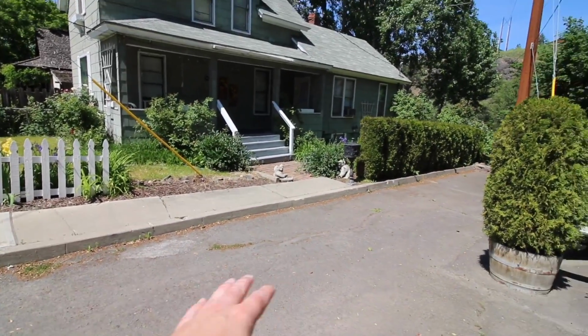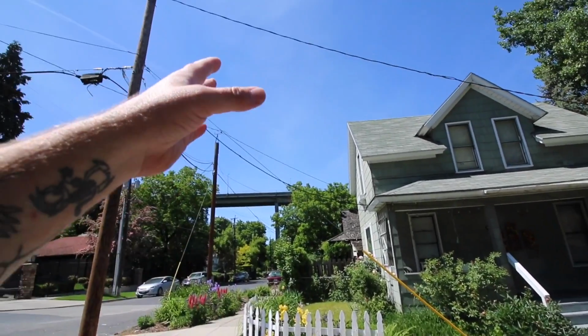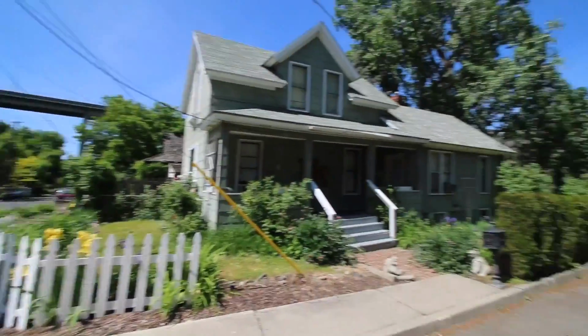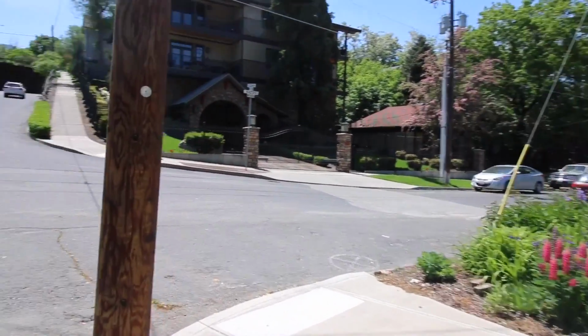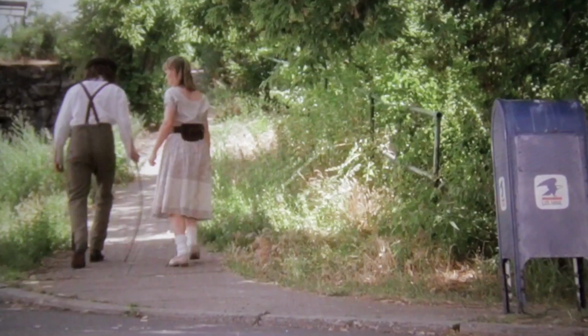Of course, the car was parked here. The tree has been removed. There used to be a huge tree that Johnny Depp was sitting in. Right up in there, he was lofted in there. They tore the tree out. And then when they come out of the door and they're looking for Sam, Sam would have been sitting across the street right here on a mailbox. There was a mailbox right there.